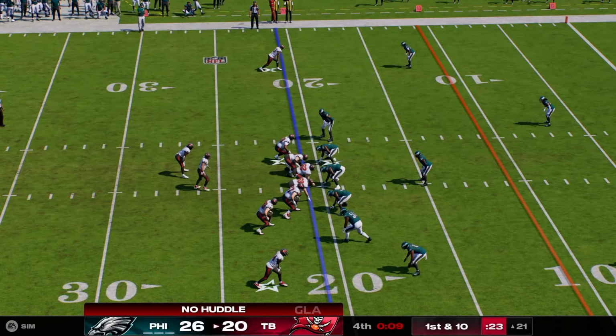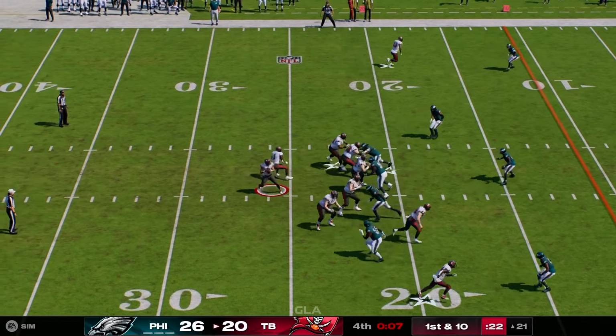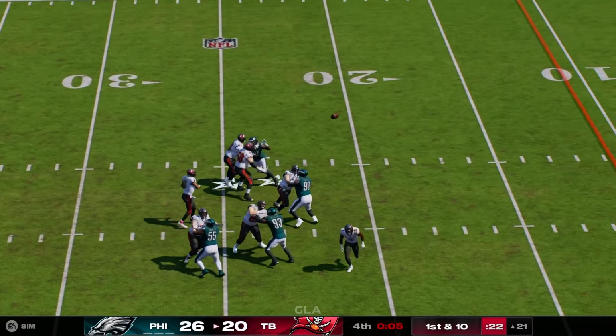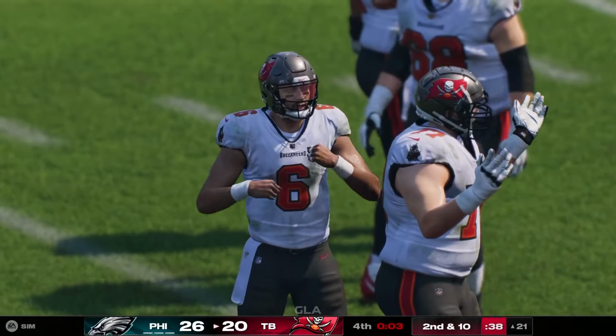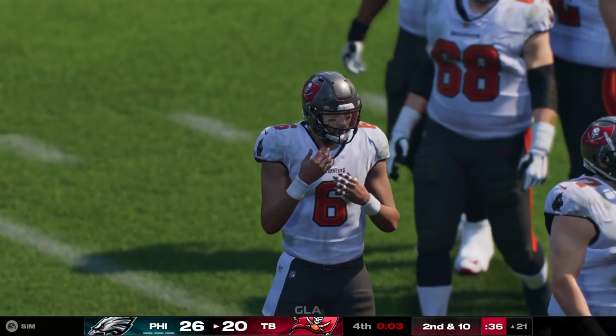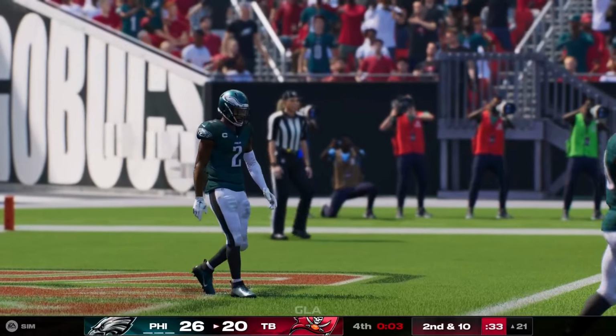They'll come up 1st and 10 here. Mayfield to throw. And incomplete on the deep ball. And a great game comes down to this. Time for one play, and they've got to get it in the end zone.